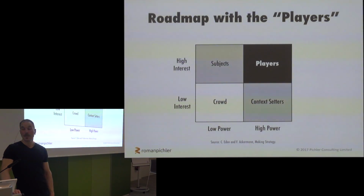Now, the reason that I suggest to involve the key stakeholders, the players, in the road mapping effort is in order to leverage their ideas and creativity. Now, that's going to be very beneficial for you if you're the product owner and you do the road mapping, or you lead the road mapping effort. But also to get their buy-in.